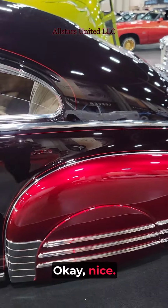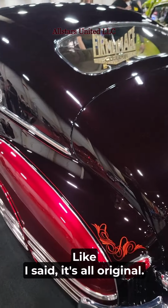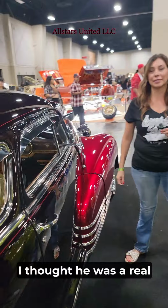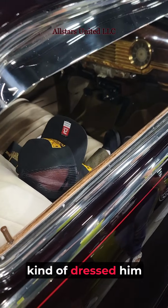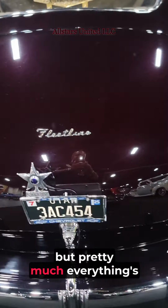Nice. Now, what can you tell us about the back end? Like I said, it's all original. Oh, I thought he was a real kid in there. Yeah, that's my little son right there. Oh. We kind of dressed him up for the show, but pretty much everything's original.